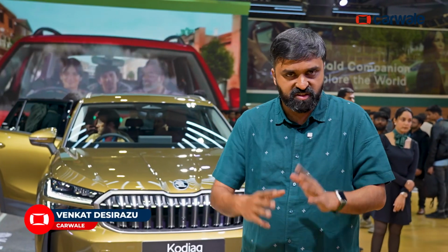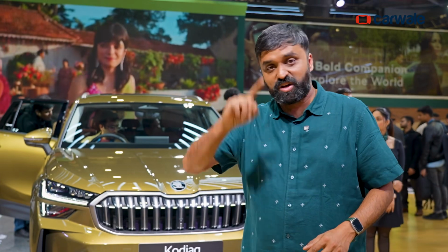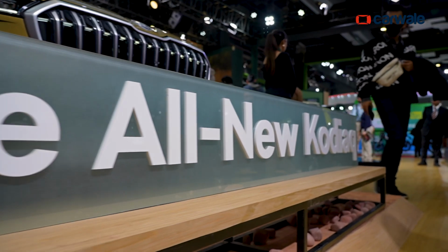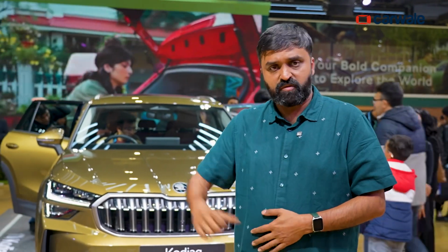Skoda is starting off its new innings with the Kodiaq compact SUV. But that's not the only big vehicle that's coming for 2025. What you see behind me is a second generation Kodiaq that's been unveiled at the Bharat Mobility Expo and is coming to India by the first half of this year. We are here with the car, and here's everything that you need to know.